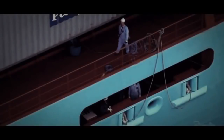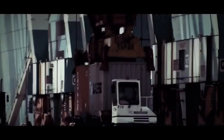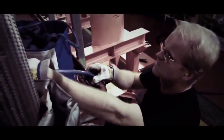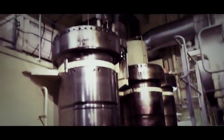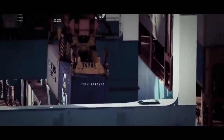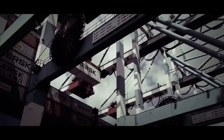The ship's crew takes a short break while the crane crews do their job. Then it's back to work. Chief Officer Larson wants to squeeze in a lifeboat drill. Chief Engineer Sort has another cylinder to repair. And Chief Steward Muller is cooking up another special dinner before North America. They carry everything from TVs to t-shirts, frozen fish to footwear, cameras to cosmetics.